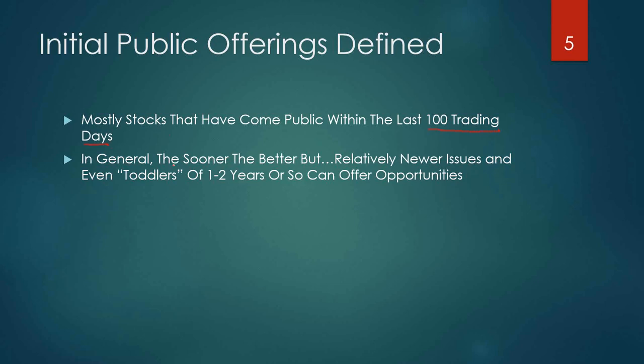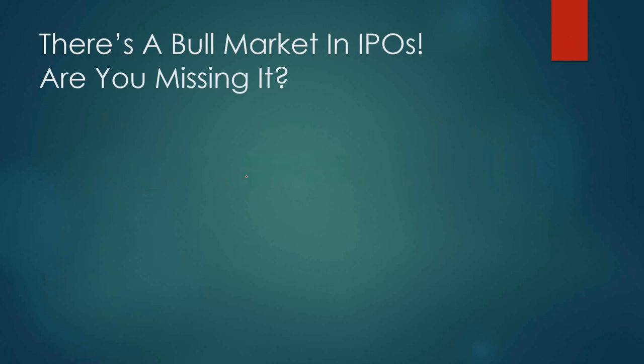There are some pioneer patterns that I'm going to touch upon tonight. I'm not going to get into a lot of details on those. We're going to focus mostly on first pullbacks, which is, I hate to use the word safe, but it's a little bit safer if you're getting started trading IPOs. Once you get the feel of it, these pioneer patterns are fantastic, and I'll touch upon those in a little while. But even toddlers or relatively new issues, or even issues of 1 or 2 years, can offer some great opportunities. And I'm going to show you some of those that are set up here in just a couple of seconds. Now, let's get to the charts.